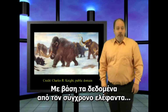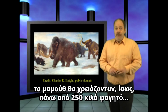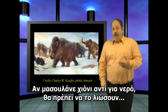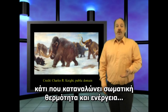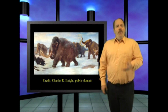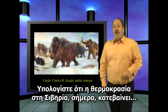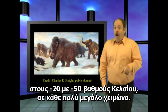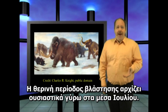Using figures from the modern elephant, the mammoths probably needed upwards around 250 kilograms of food and 150 liters of water per day. Now, if they're munching snow for water, they have to melt that snow, which consumes body heat and energy, which they would have to make up for by eating more food. Where would they find all this required vegetation during snowy times? Consider that Siberia today gets down to minus 20 to minus 50 degrees Celsius each and every long winter. Now, the summer growing season really doesn't start until about mid-July.